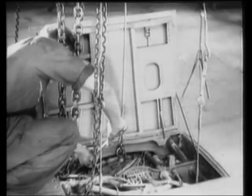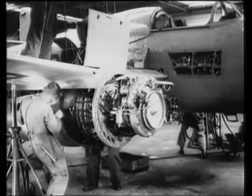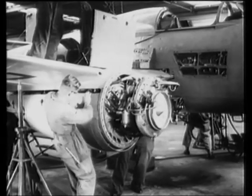Had the German government given support to production, the HE-280 could conceivably have gone into production earlier in the war and reached the Luftwaffe earlier than was ultimately the case with the Me-262.